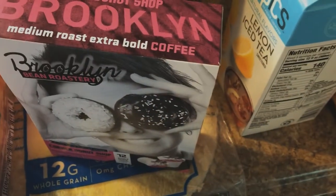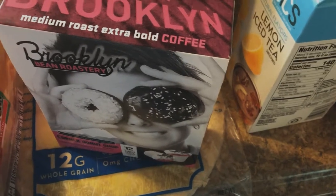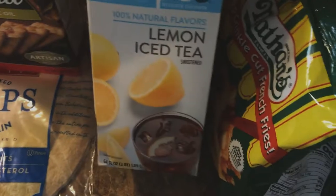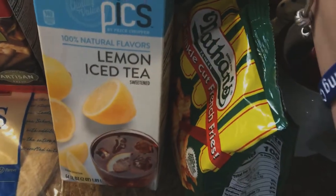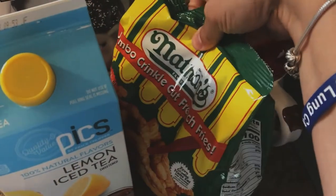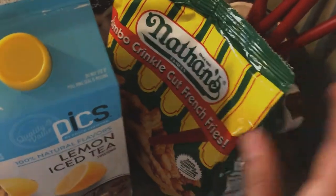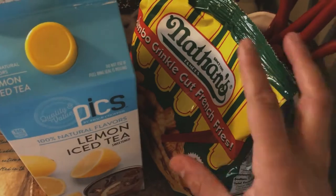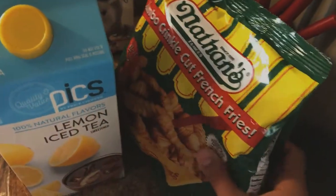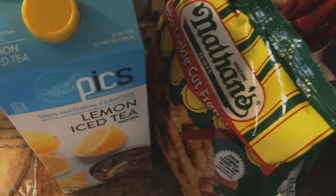And that sound in the background is Harley licking himself. And then I just picked this up. I wanted to try it. It was on sale. It was like a dollar. Some Price Chopper iced tea, and then some Nathan's French fries. And these are great for lunch or dinner. Ray likes to have these. You just throw them in the oven, and they're really, really good.